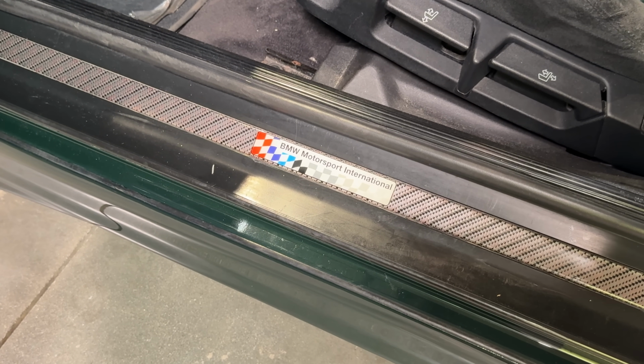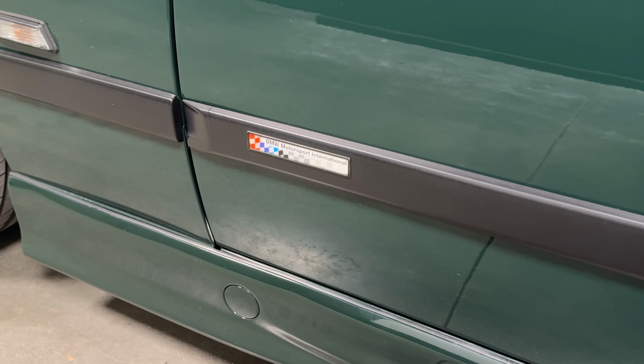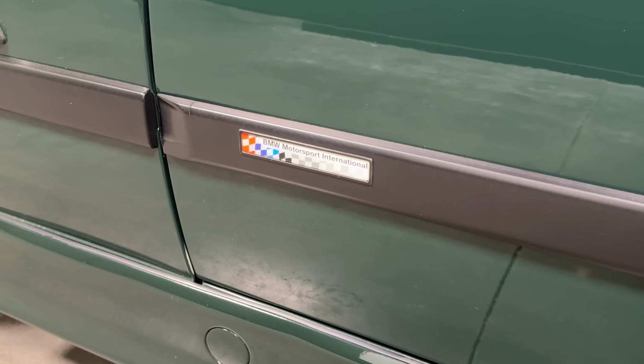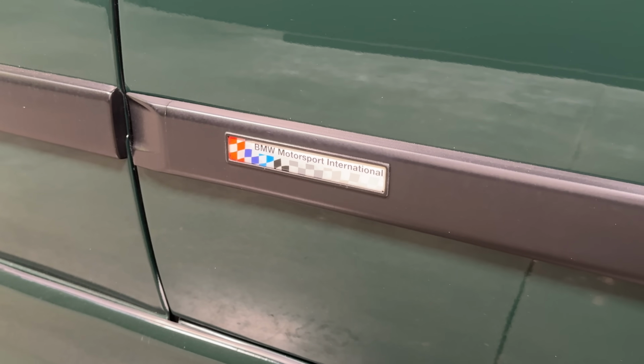And there's even a special plaque on the outside of the door, right here. Kind of odd placement because it's so tiny. You have to be right next to the car to read it. It's not a badge someone could see in traffic, but it's there, signifying just how special this car is.